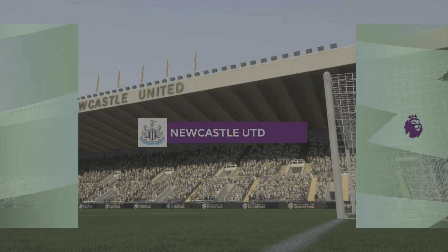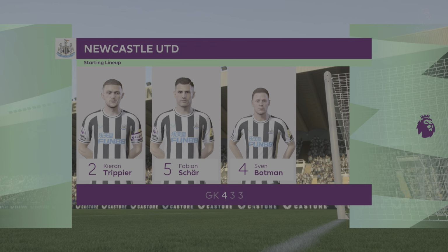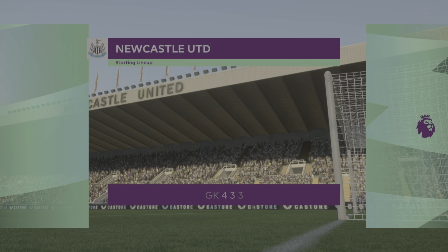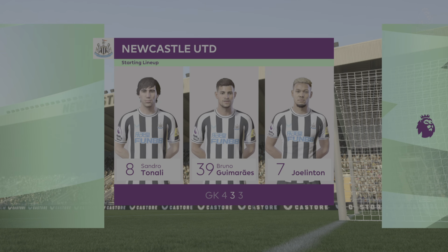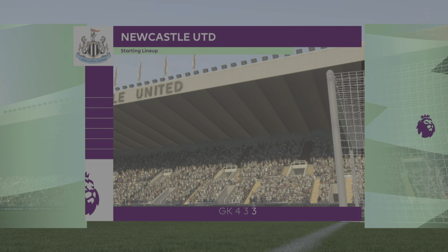And here's the Newcastle formation. Nick Pope gets the nod between the posts. Sandro Tonali plays alongside Bruno Guimaraes in central midfield. And the striker is a player with considerable know-how, Callum Wilson.